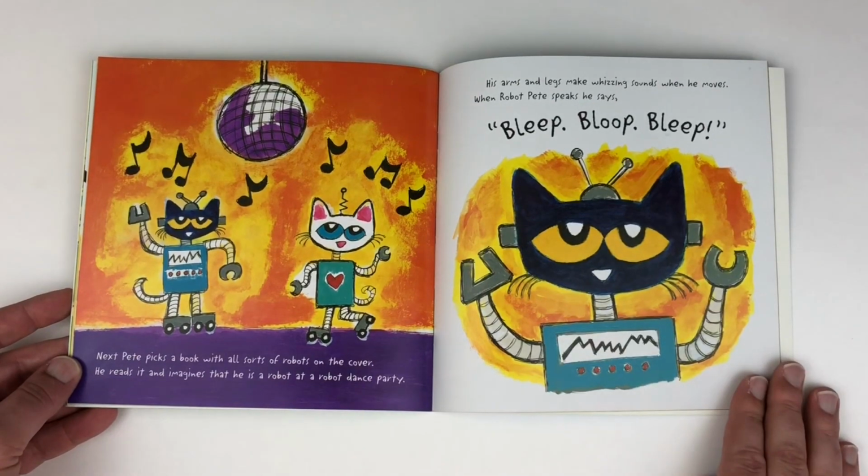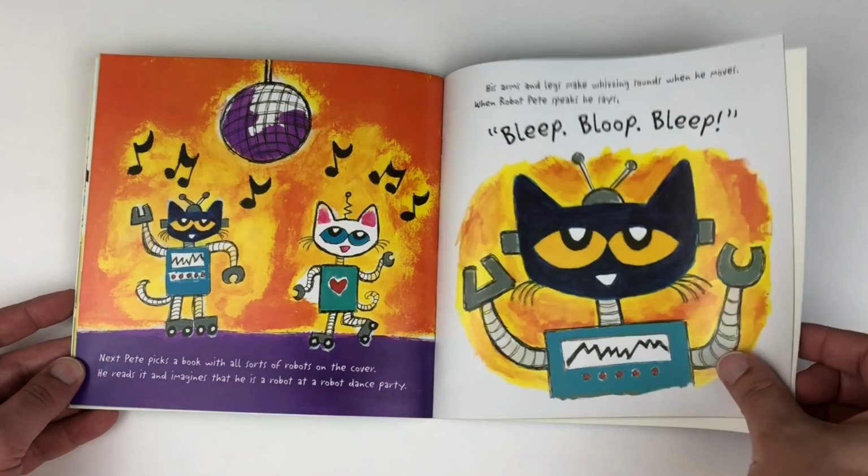Next, Pete picks up a book with all sorts of robots on the cover. He reads it and imagines that he is a robot at a robot dance party. His arms and legs make whizzing sounds when he moves. When Robot Pete speaks, he says, "Bleep, boop, bleep."